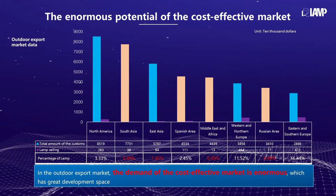The demand for cost-effective products in the outdoor LED display market is increasingly rising. So there is a huge percentage for us to develop in this market. So that's why we developed this kind of cost-effective product, the LDT series.